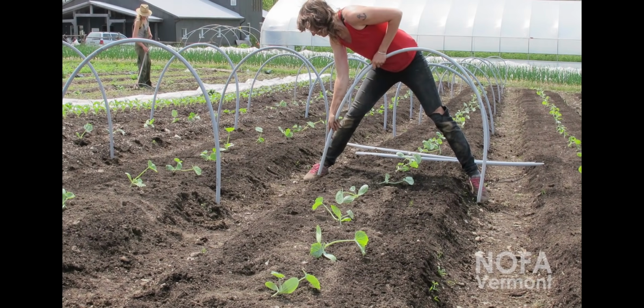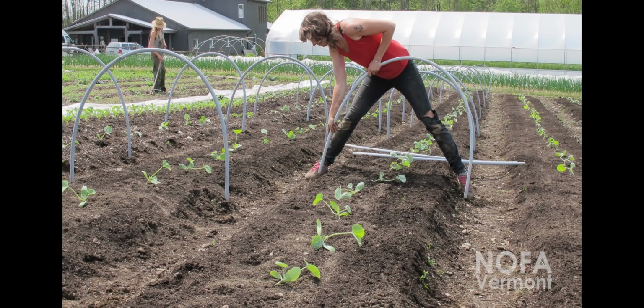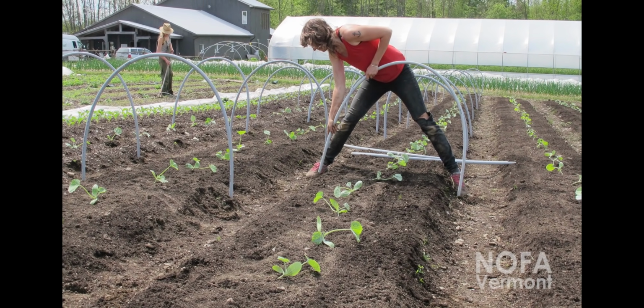We also use PEX tubes for crops that are higher, broccolis and summer squash. So PEX tube, and then we have a drill with a mesh, make a hole, put the PEX in.